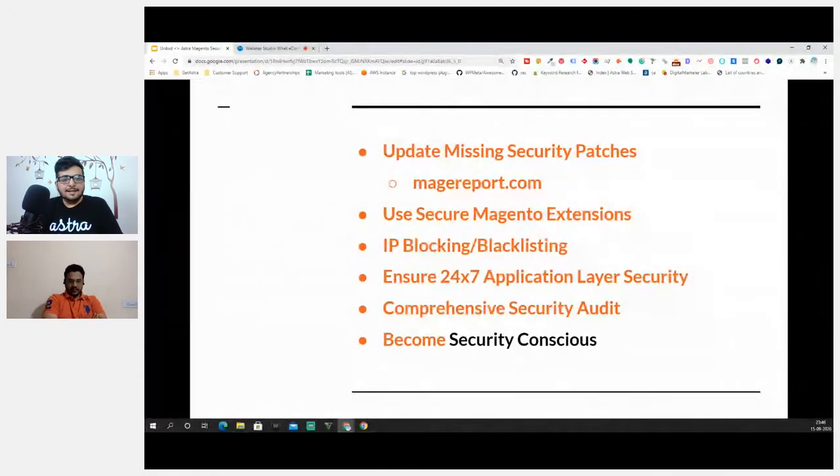Another, I say this all the time, that Magento is good. It's a very good CMS, e-commerce store. And with available extensions, it makes Magento a popular choice for e-commerce businesses. But sadly, extensions make the entire ecosystem vulnerable. With this, I suggest that you use a secure Magento extension.